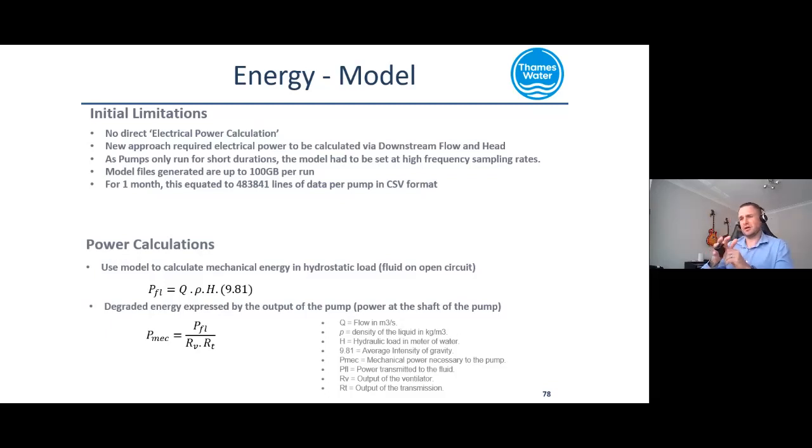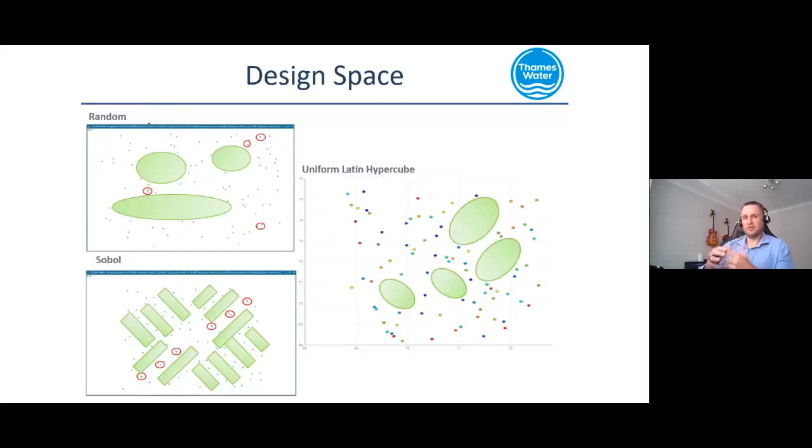If we move on to the next slide, this is where I'm going into other design spaces of how we did this. So, a bit of a random slide. Like I said, I've got 42 pumps, so they're my manipulated variables. I've got one objective, which is that I need to reduce power.